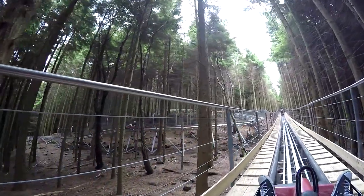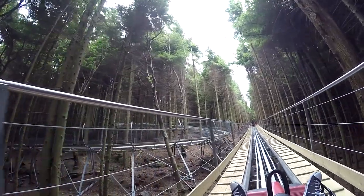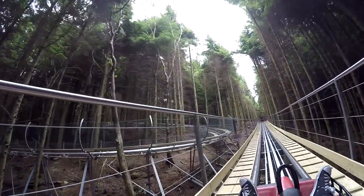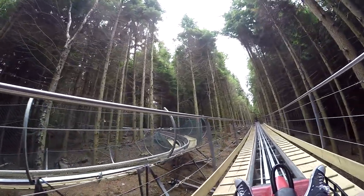Some people are going so slow. The good thing with this, you don't have to brake. The advice is that you do brake, but you don't have to. It's not like a bobsleigh where you're gonna fall off if you don't brake. Oh, she's doing a POV there. Whee! Handheld POV.